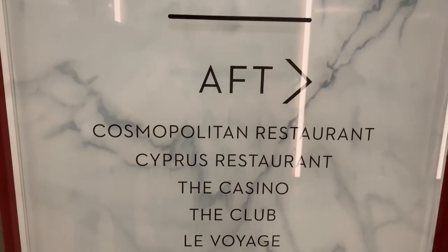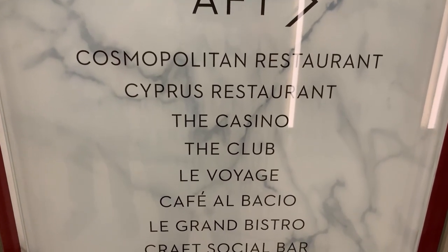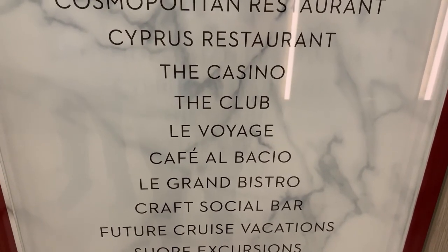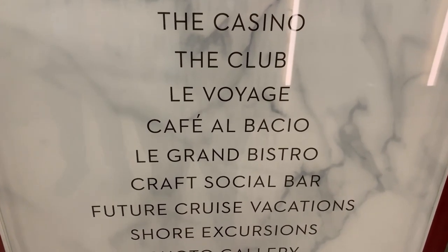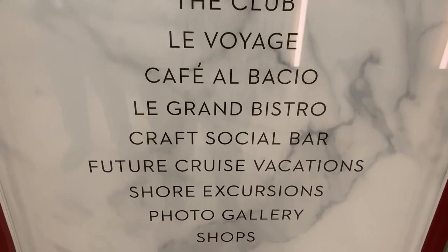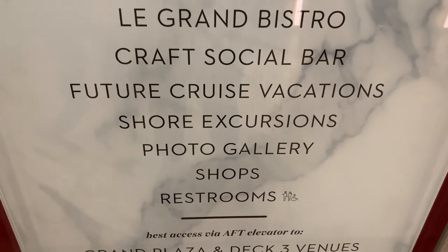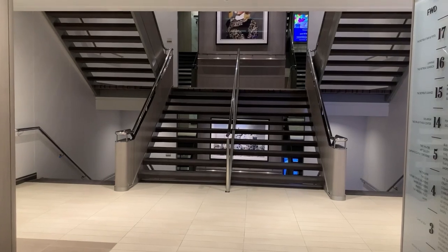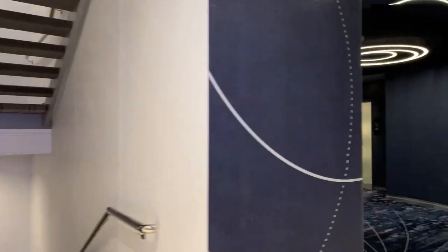And we will show you the Cosmopolitan restaurant, the Cypress restaurant, the casino, the club, La Voyage, which is another paid specialty restaurant, Cafe Al Baccio, Le Grand Bistro, another specialty restaurant, Craft Social Bar, which is also the sports bar, Future Cruise Vacations, Shore Excursions, the photo gallery, shops, which is more retail, and restrooms. Forward of the deck 4 forward elevators is the first deck of the theater.